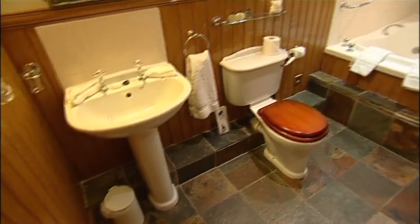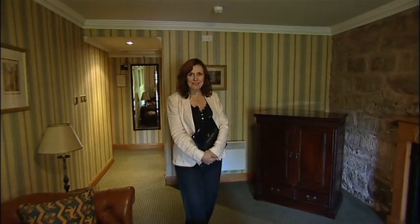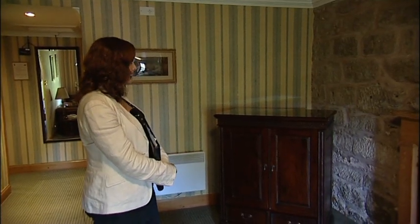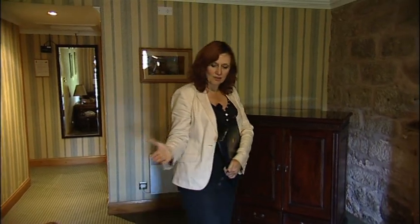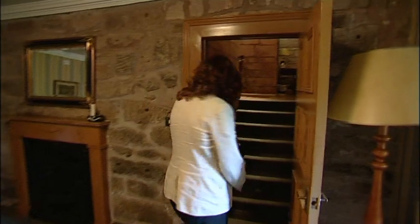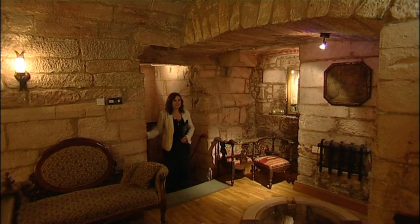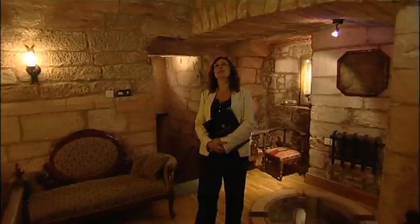Well, here we are in, ooh, nice bathroom. Here we are in one of the honeymoon suites. Absolutely beautiful, as you can see. Original fireplace here. Beautiful, beautiful place to be. You can imagine on your honeymoon coming in here after the hectic time that you've had getting wed and then come into this serenity. Oh, this is grand. This is lovely. Oh, yes, I can see why this is a honeymoon suite.